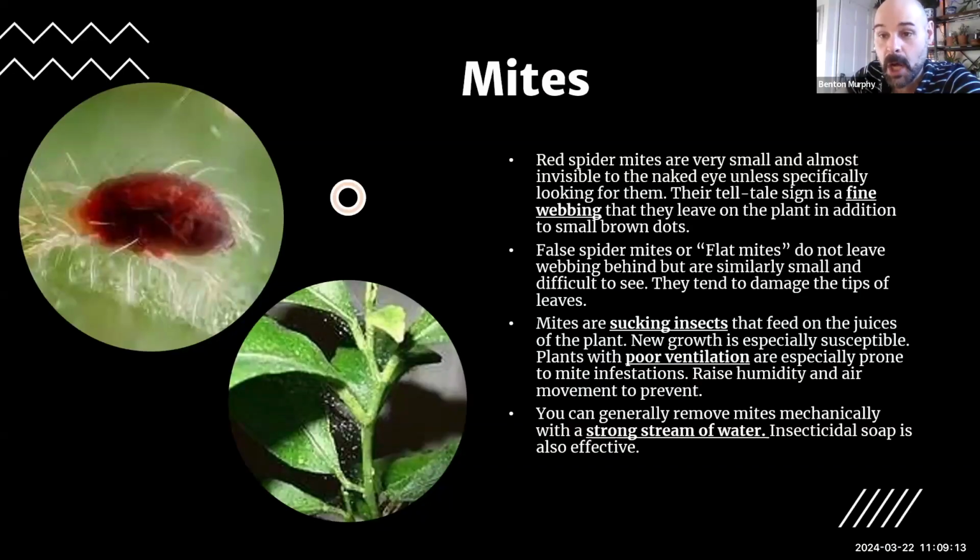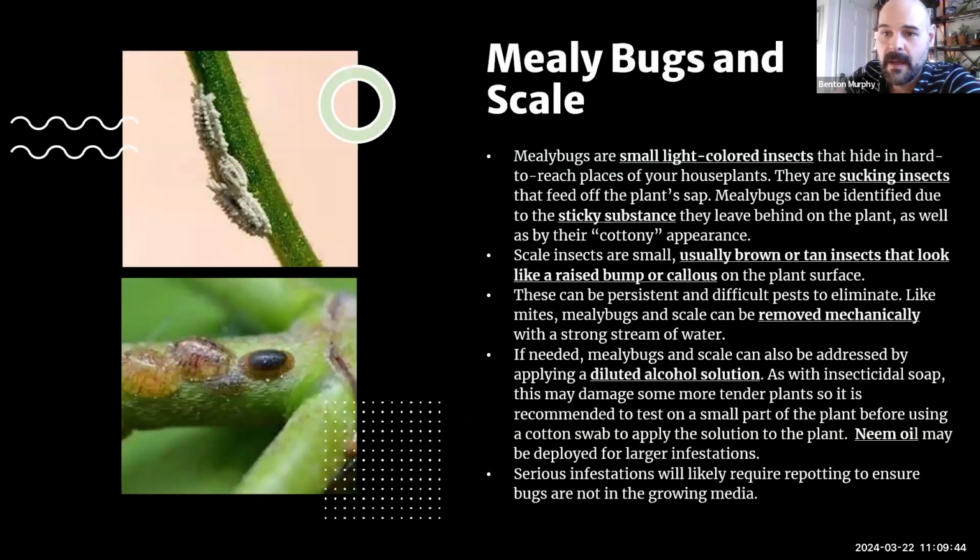Mites are an issue with all houseplants, including orchids. Red spider mites are very small and hard to see. They're really indicated by the webbing that they leave behind, as opposed to flat mites, which are also very small, but they don't leave the webbing behind. These are sucking insects that will feed off of the sap of your plant. They are really prevalent in areas of warm and dry conditions with poor ventilation. Luckily, mites are fairly easily controlled mechanically with a stream of water, but again, insecticidal soap is also effective. Mealybugs and scale, similarly common houseplant pests.